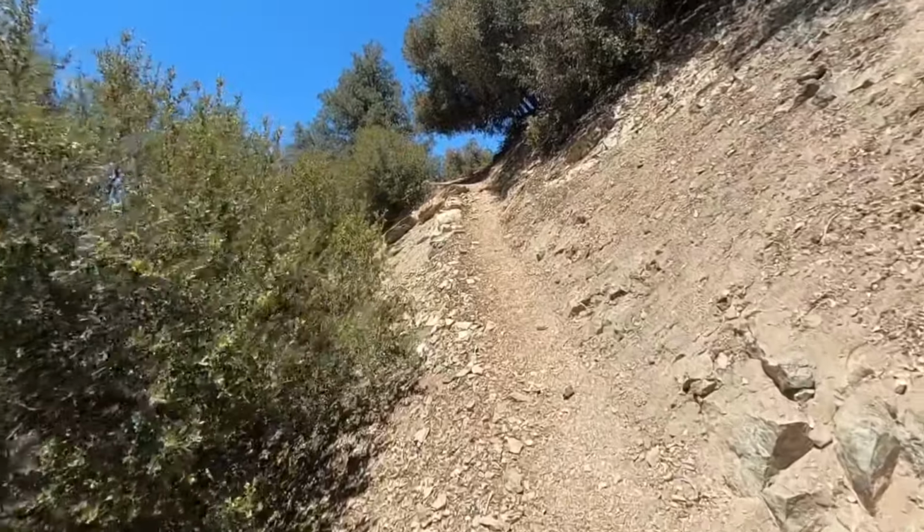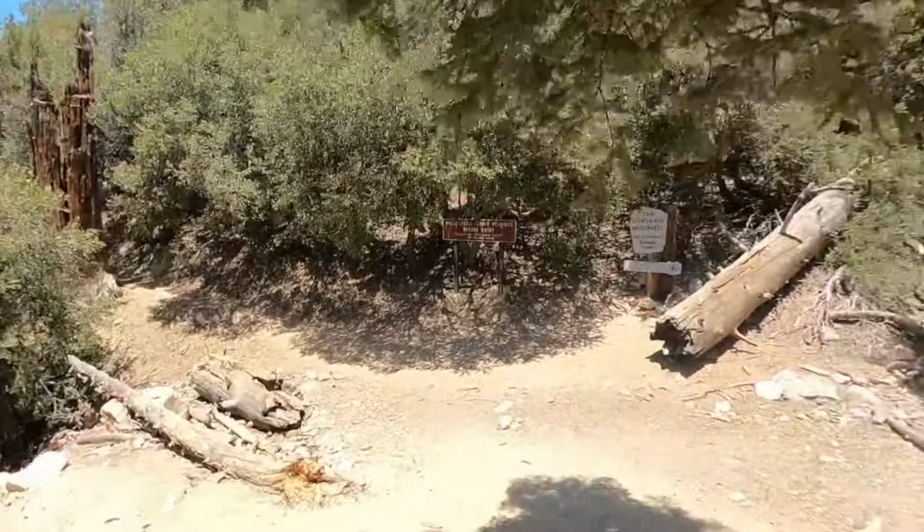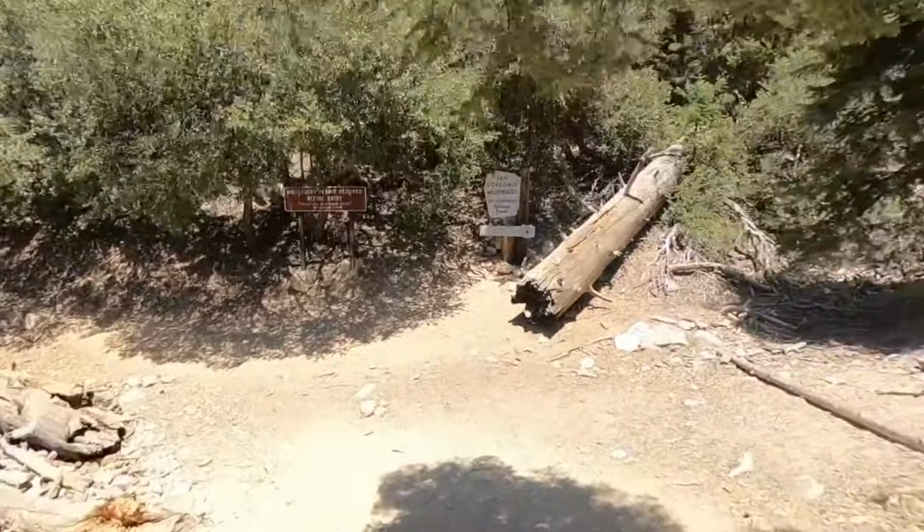We're going to keep going up, and after about a mile of climbing, you're going to come to the border of the San Gorgonio Wilderness. Now, if you don't have a permit, you're not supposed to hike past here, and you can see it tells you that there. But thankfully, you're going to get a break, and the next section is going to be pretty cruisy. It's not going to be nearly as steep as it was before.